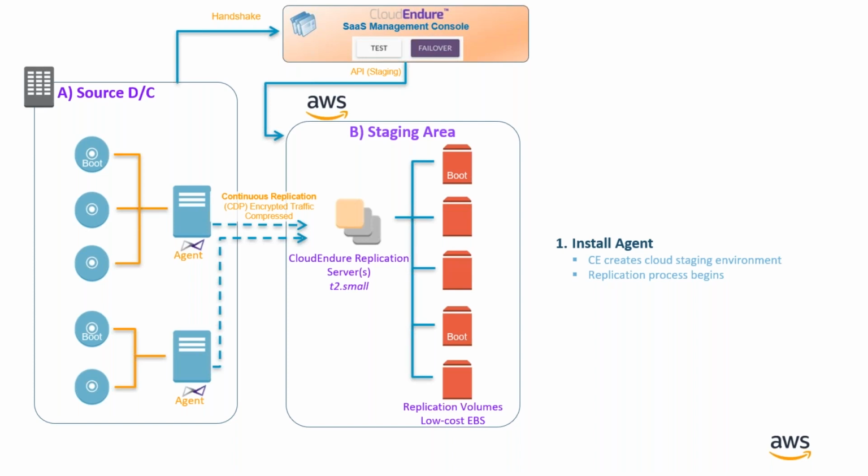Having done so, the next step for you in your target VPC is to create a subnet. That subnet we're going to call the staging area, and you can think of that staging area as a private place for Cloud Endure to create this warm standby environment. We manage and own all of the resources on your behalf in this staging area. The first thing we're going to create is a duplicate set of storage: the same number of disks and the same size of disks, using low-cost magnetic EBS.